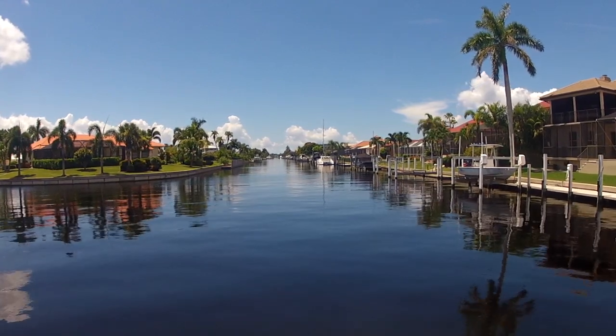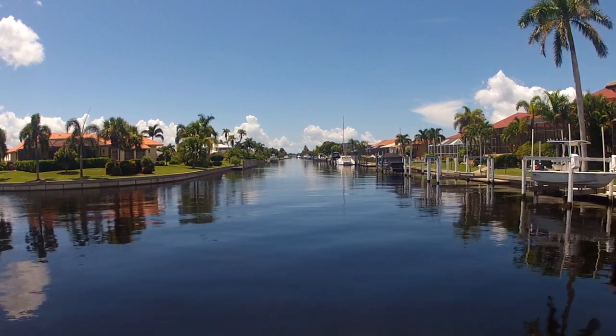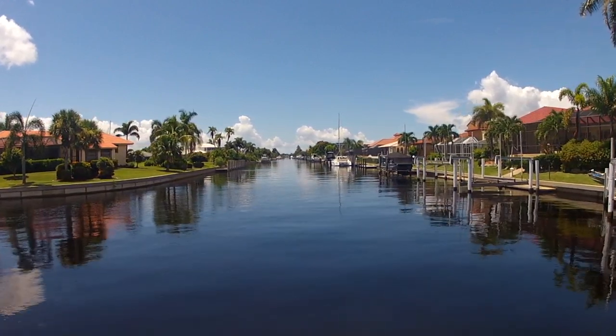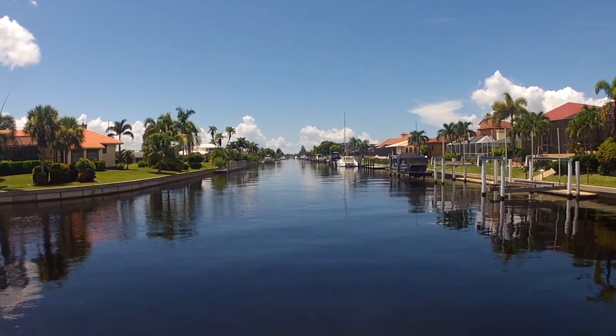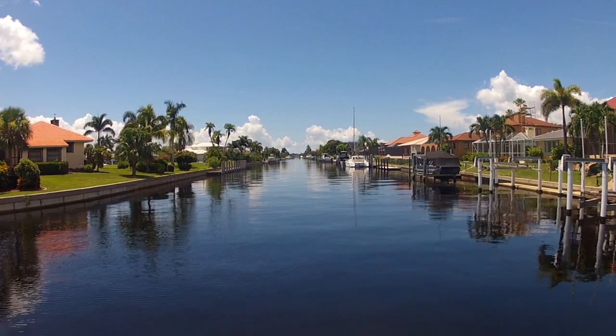Something to note about Punta Gorda are a few differences between this neighborhood and other neighborhoods in Port Charlotte. One, you cannot have wood docks. Your dock has to be made of concrete. Two, you're allowed a boat lift, but you cannot have a boat lift cover.